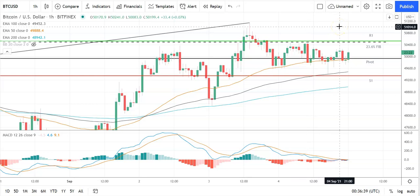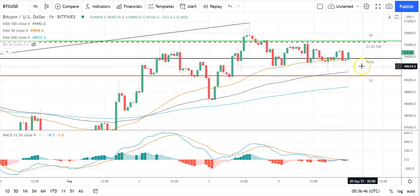Second major resistance level sits at 51.091. A fallback through the pivot would bring the first major support level at 49,352 into play. Barring an extended sell-off on the day, Bitcoin should stay clear of sub 48,000 levels. Second major support level at 48,805 should limit the downside.